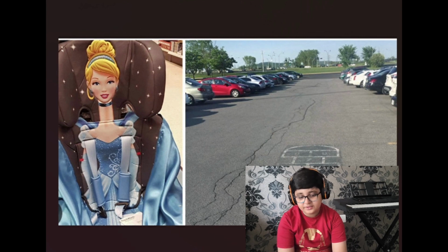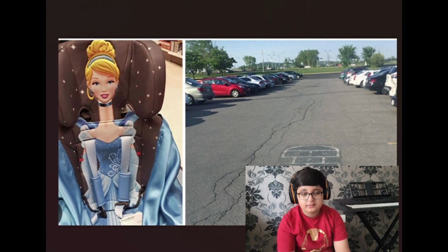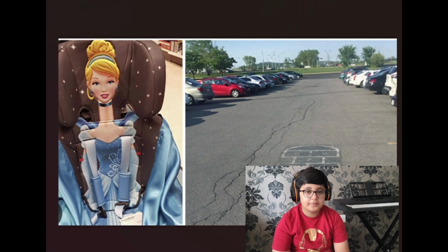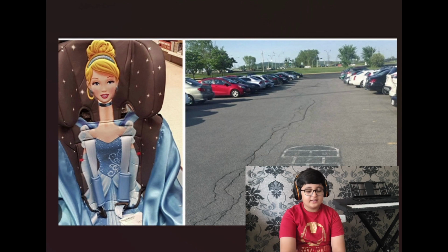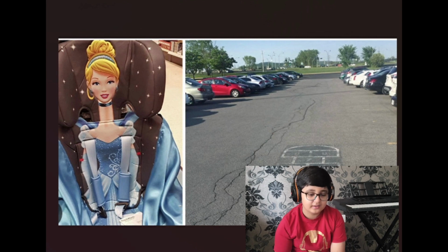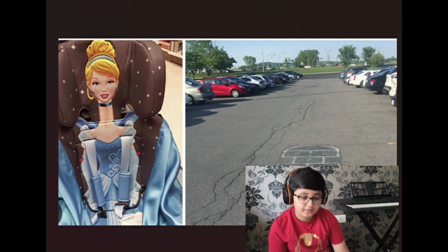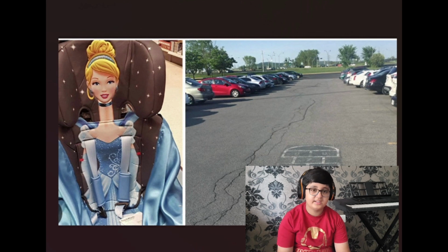And then next picture, there's a hopscotch ground in the middle of a parking lot. Who plays hopscotch in the middle of a parking lot? I think the person who built it does. I don't know why people play hopscotch in the middle of a parking lot. Why do people even buy this kid's seat with the princess on it? Are you sitting on that person whose face you have on the seat?